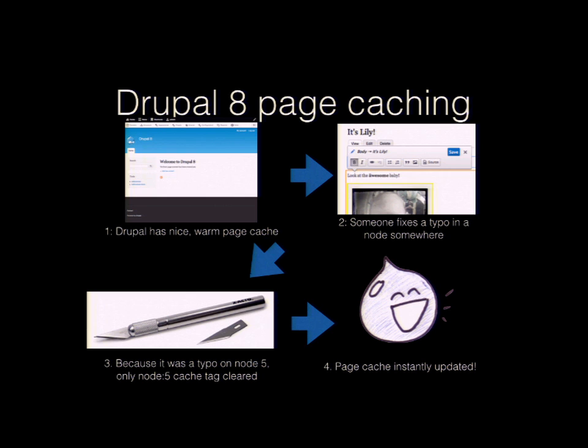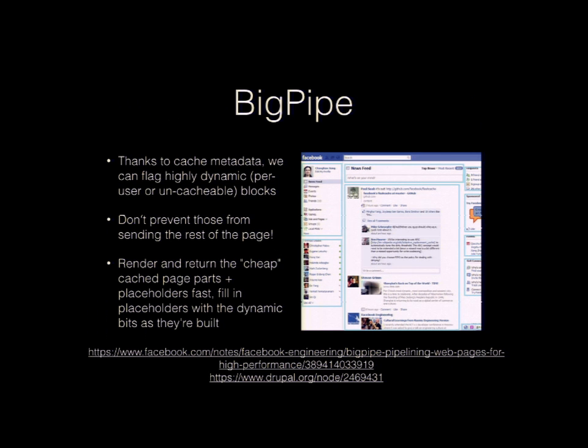This work is also enabling some cool things like BigPipe. So thanks to this extra cache metadata that we have in Drupal 8, you can take a page that's really complicated, like a Facebook profile, and you can figure out stuff that applies across all users. For example, the HTML frame, the search box, the Facebook logo, stuff like that. That doesn't vary on a per-user basis. But on the other hand, something like the block saying who I am, the status feed of all my friends, that stuff does vary on a per-user basis.